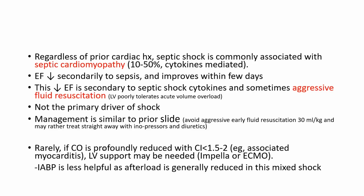So in those patients with mixed septic and truly severe cardiogenic shock, with an absolute, not just relative, reduction in cardiac index, an absolute reduction, so the cardiac index is not just inappropriate, it's very low in absolute terms, less than 2, then LV support may be needed. A balloon pump is generally less helpful in those mixed septic cardiogenic shock. Again, most often you don't need any support, but if you ever need one, I think a balloon pump is less helpful as afterload is generally reduced in this mixed shock.